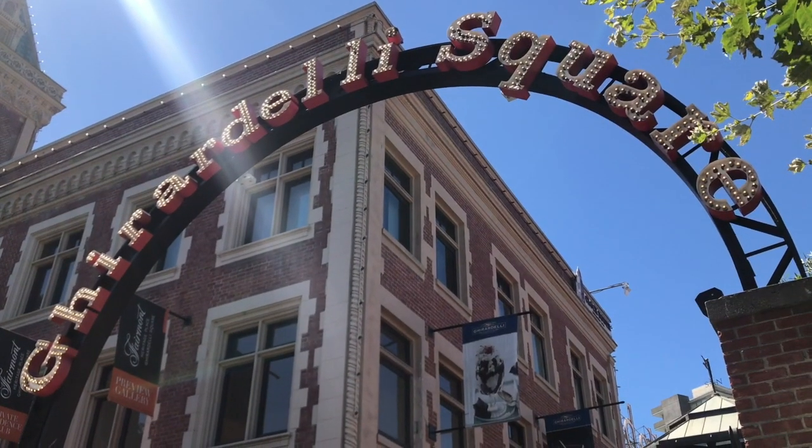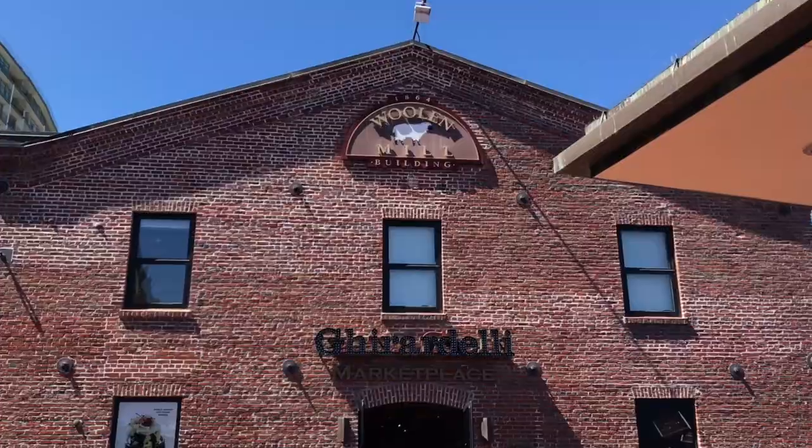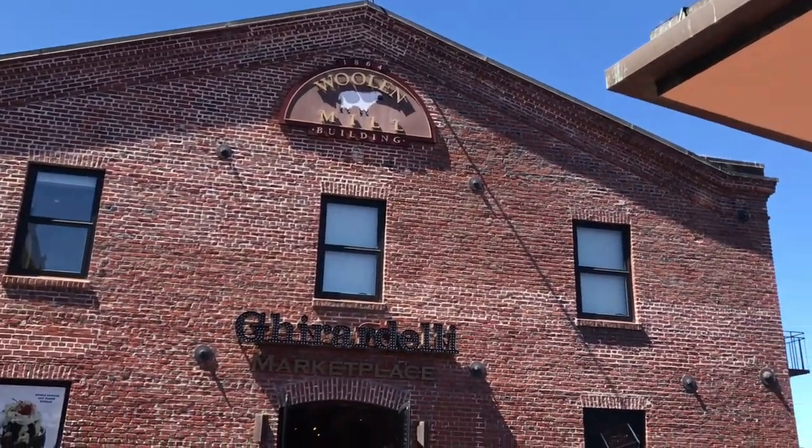After Foreign Cinema, we took a cab over to Ghirardelli Square, which has been a lifelong dream of mine to visit, so I was super excited about this.